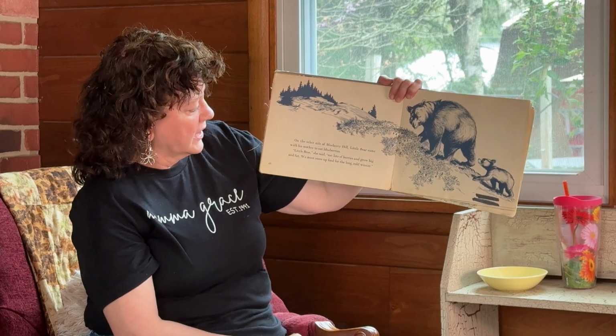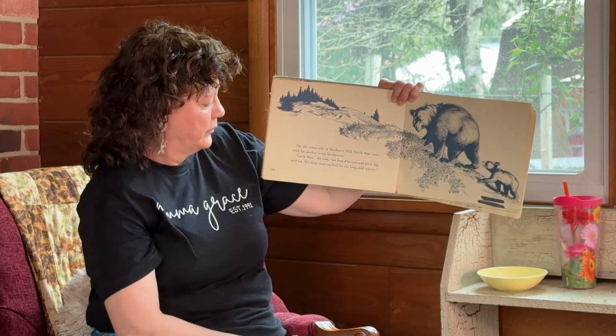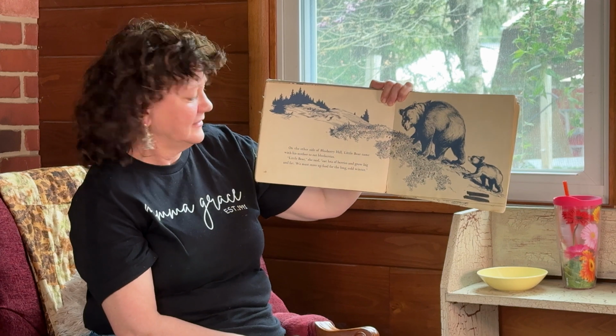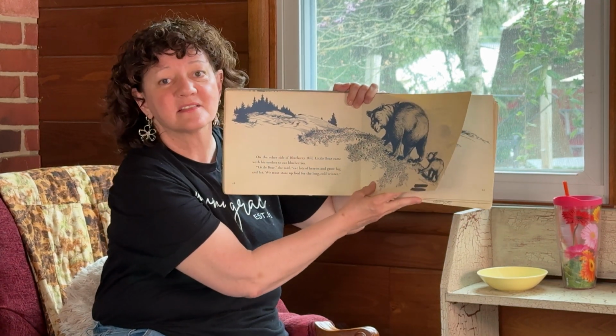On the other side of Blueberry Hill, Little Bear came with his mother to eat blueberries. "Little Bear," she said, "eat lots of berries and grow big and fat. We must store up food for the long, cold winter." That's the Momma Bear.